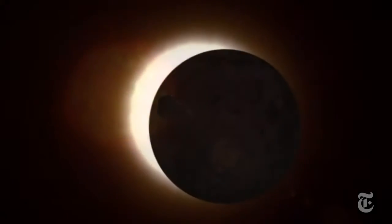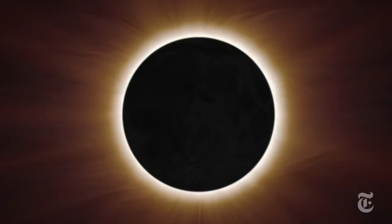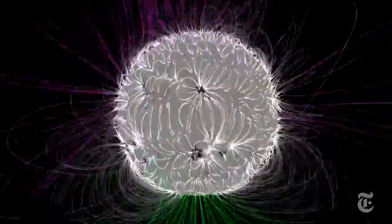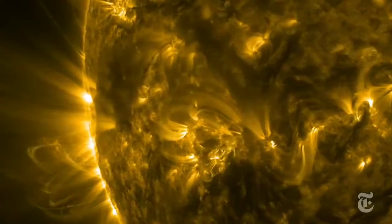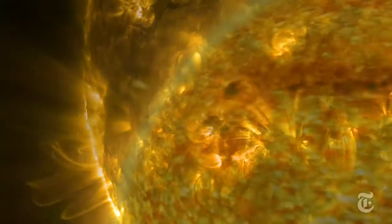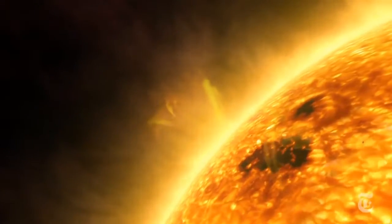It will brush through the halo of hot gases that form the sun's outer atmosphere, the corona. The surface of the sun looks placid to our eyes, but it is pierced and roiled by strong magnetic fields. The fields trap gas blowing off the sun and lift it into glowing arcs and streamers. Scientists don't understand how the corona works, or why it's hundreds of times hotter than the surface of the sun.